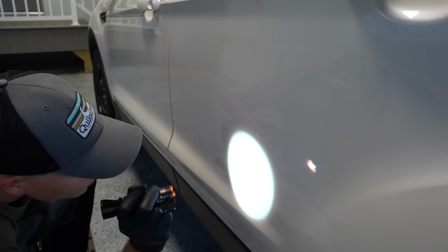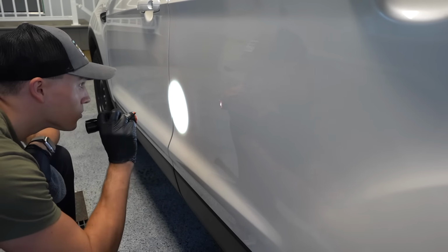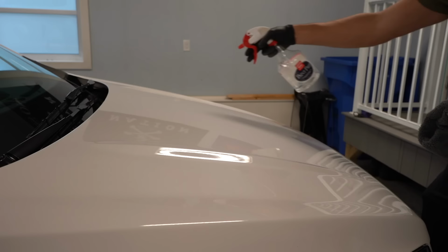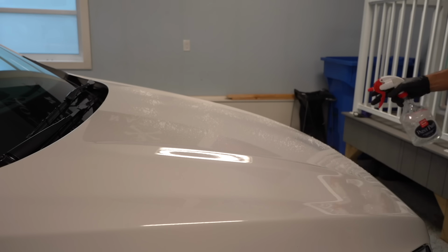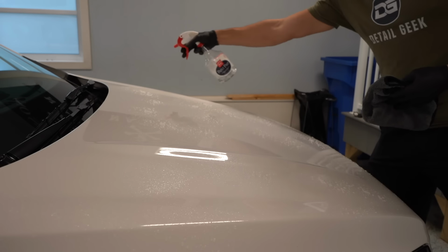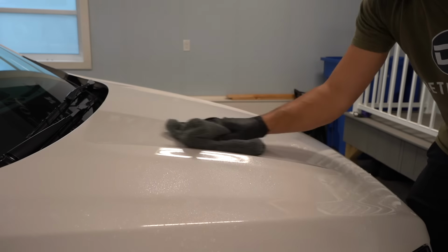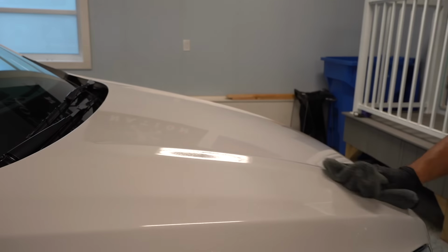Now satisfied that the paint is absolutely flawless and there isn't a swirl to be seen, the next step is to remove any polish residue that might be remaining on the paint, and this is usually referred to as an IPA wipe down. And again, this is a critical step, as now that the paint is corrected, we need to make sure it's perfectly clean so the ceramic coating can properly bond to it.